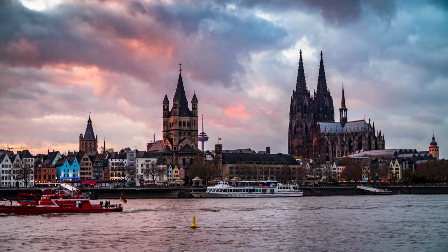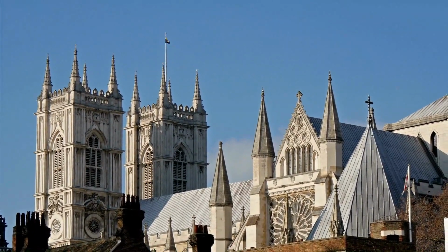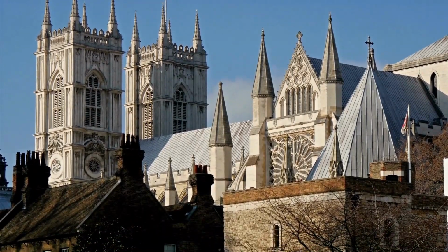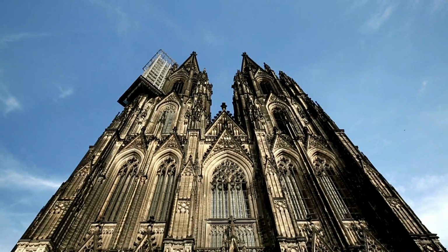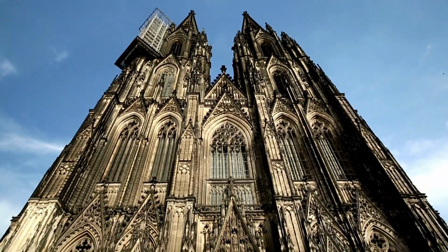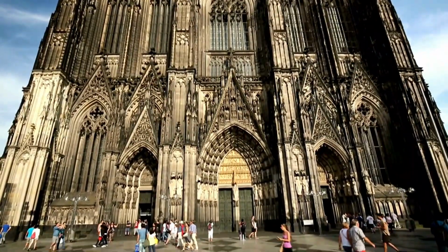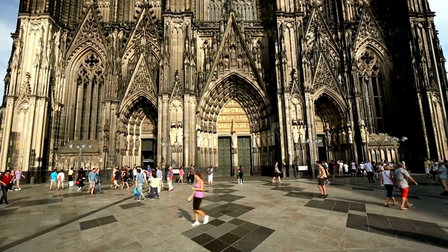Now it's time for a fun quiz. Let's see how much you remember from our journey. First up, our journey began at Mount Rushmore. Can you remember how many presidents are carved into the side of this monumental mountain? That's right, there are 4. Can you name them all? Good job. They are George Washington, Thomas Jefferson, Theodore Roosevelt, and Abraham Lincoln.